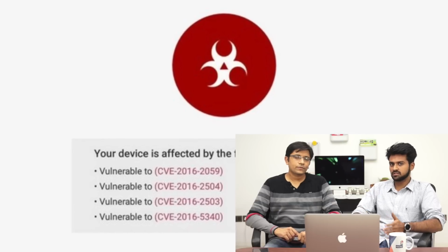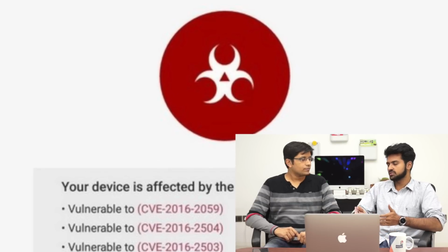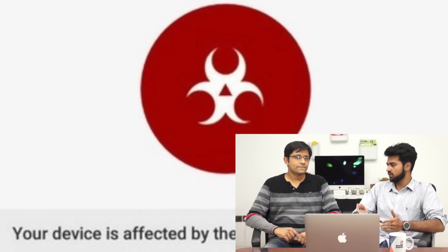Moving on, the next news is again from Android. We've previously seen a lot of malware and everything surrounding Android, but this news is not about malware exactly. It's more of a vulnerability flaw that we see with the drivers that come installed with the Qualcomm chipsets. What we're looking at here is called the QuadRooter vulnerability flaw.